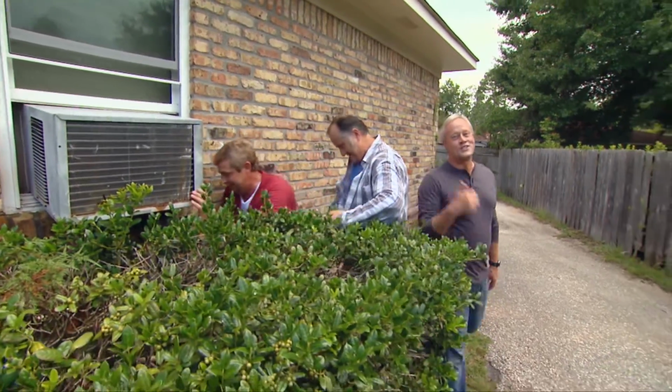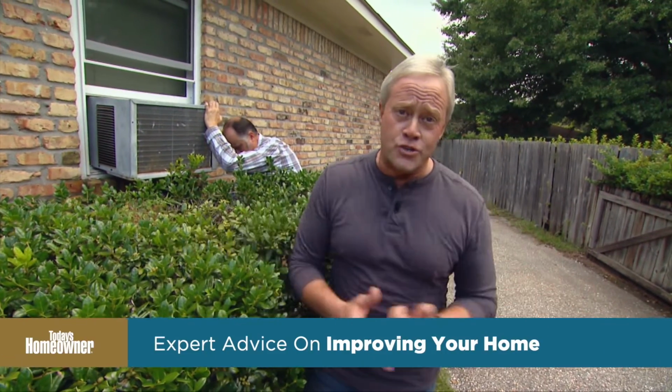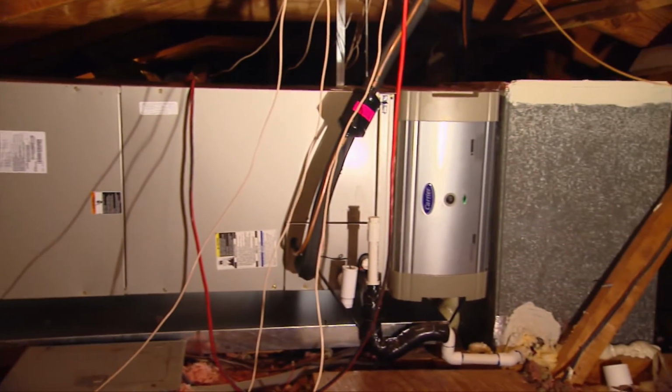Well, he certainly won't need that anymore after all of the improvements that have taken place here at Tommy's house. And I hope you enjoyed seeing all the simple things you can do to make your home more energy efficient. Certainly adding and replacing the central air and heat system is a sizable investment. If you do it right, it'll save you money for years to come.